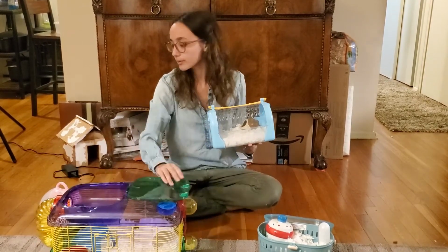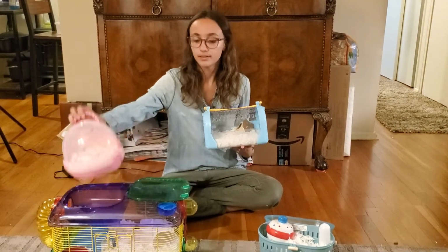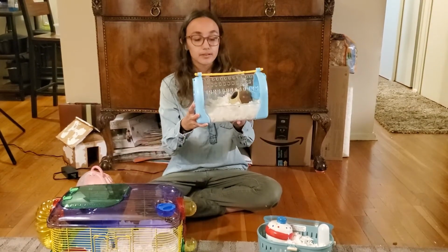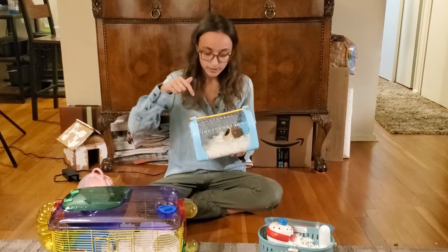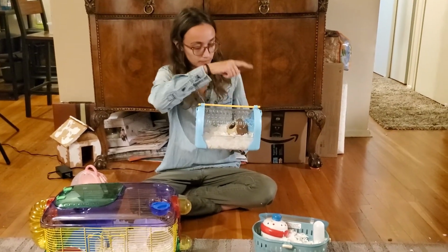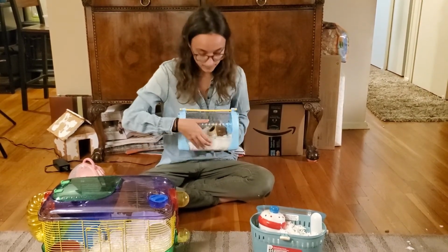If I can open this. There we go. Come on. Ridiculous. Okay. This cage. So it comes with a water bottle and a food dish. I put the hide in. It's clear, so that I kind of like about it.